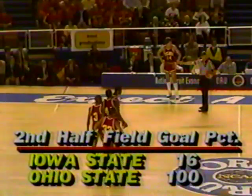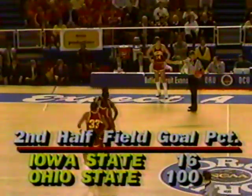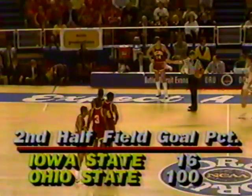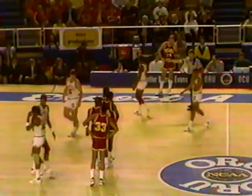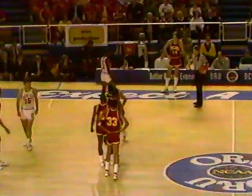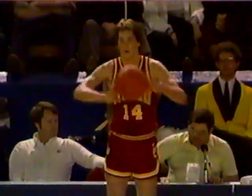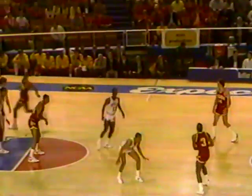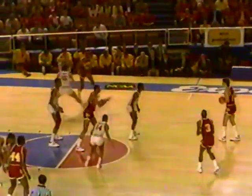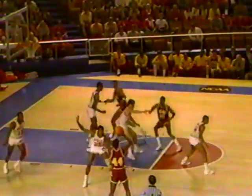Ohio State in the second half, 4 for 4 from the field, and Iowa State just 1 out of 6, and hence the 8-point Ohio State lead. What the guards are doing for Iowa State is faking and trying to take away the inside game, and now the guards are starting to make them pay for it. So a little bit of a dilemma now for Iowa State. The guards, Troy Taylor and Ronnie Stokes of the Buckeyes, have all the second half points. Iowa State down by 8.